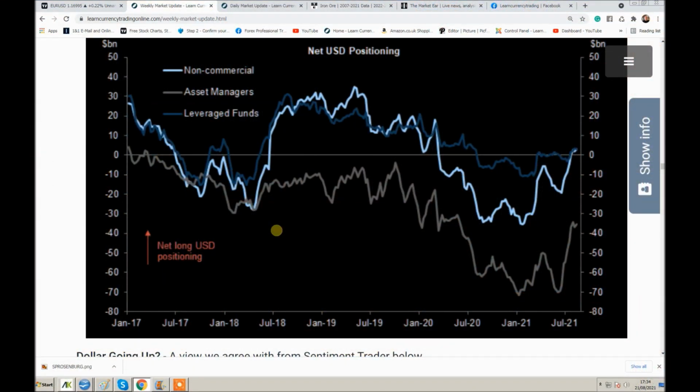Before we look at the individual pairs, I want to look at speculative positioning in the USD. Right, let's go and take a look at the charts. Right, we are just on a chart of general big money positioning in the USD against a basket of pairs, and it's three big speculative groups we've got on this chart: non-commercials, asset managers, and leveraged funds.